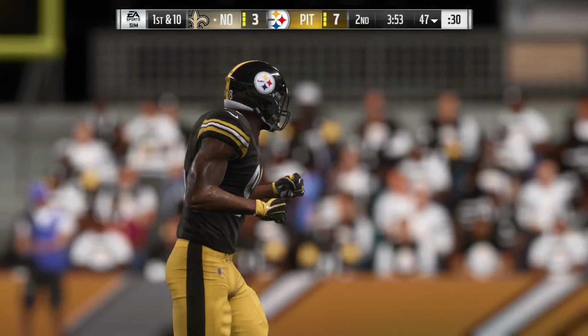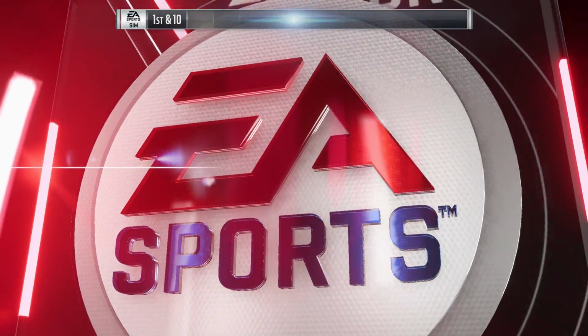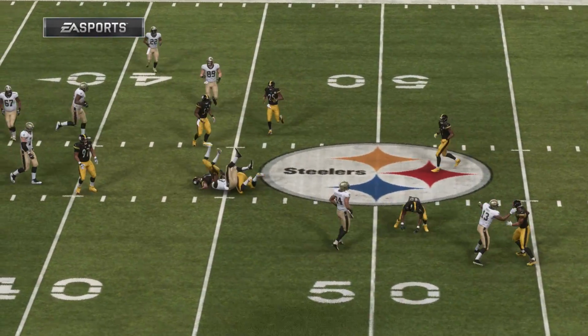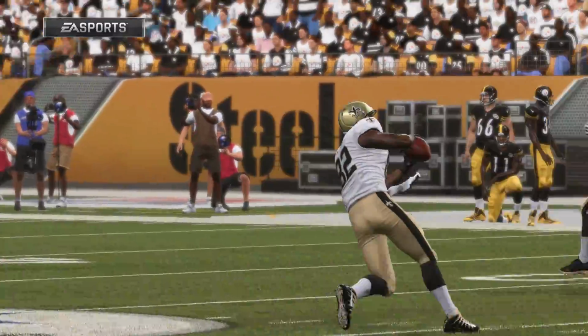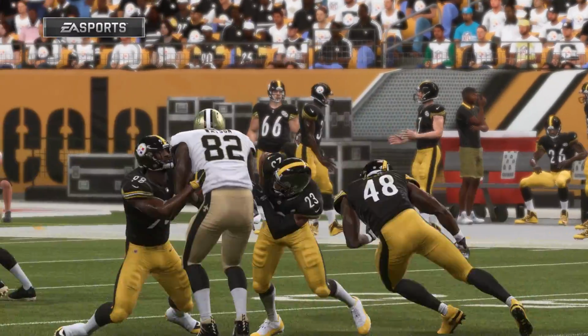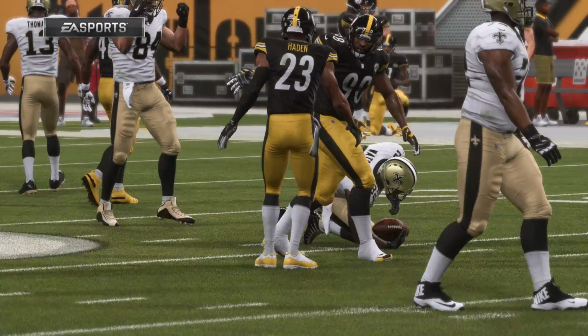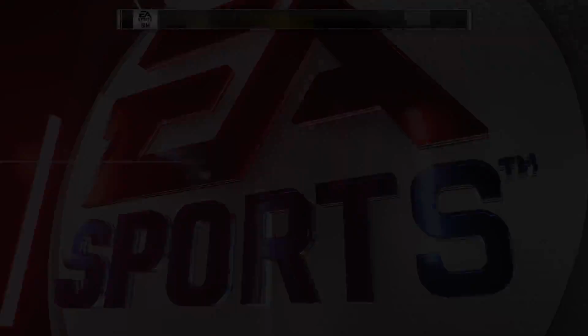Sometimes the most effective routes are the ones that you run in the backyard, and you probably ran them when you were 5 years old. How about that little curl there against zone? But the key to it is finding the open spots in the zone, how a linebacker or a defensive back will widen to give you space. Find that area and let your quarterback hit you.